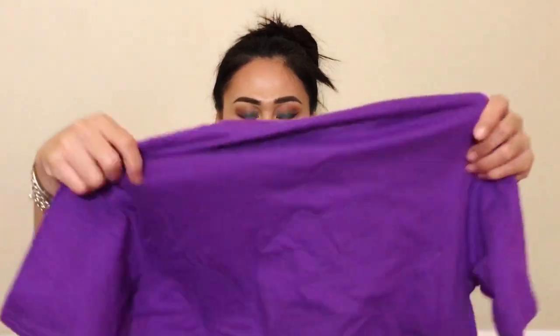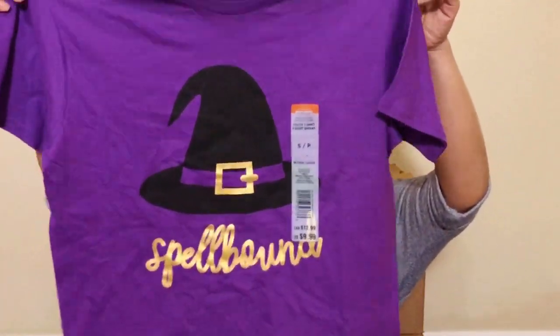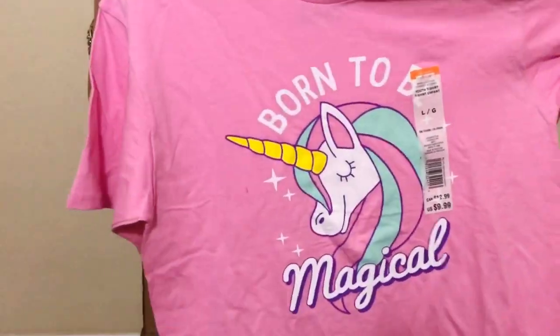Right on top, a t-shirt, Spellbound t-shirt. This is so cute. And it's in a small, so this could definitely fit my daughter. Just a nice school shirt you could wear for Halloween during that Halloween week. And then here's another shirt. It's a Born to be Magical t-shirt. And this is in the youth large. Originally $9.99.